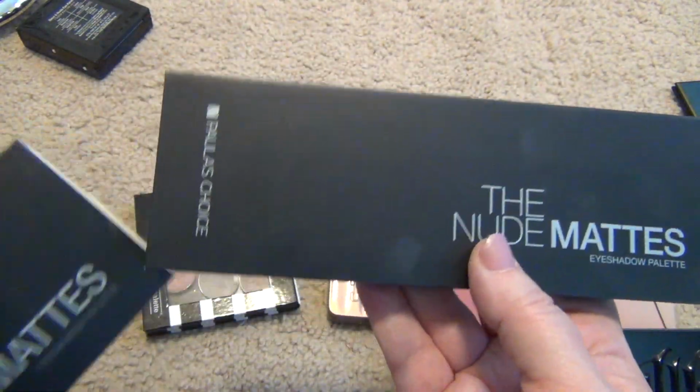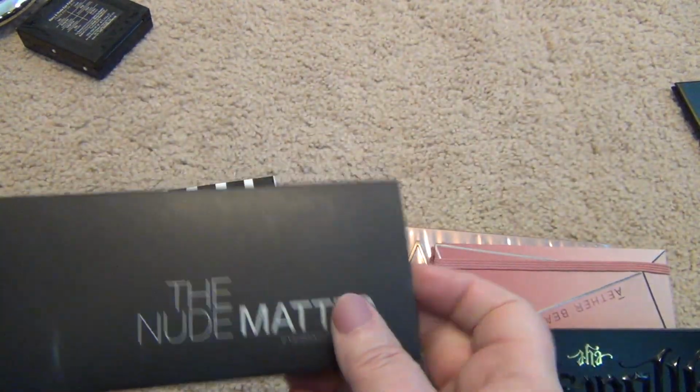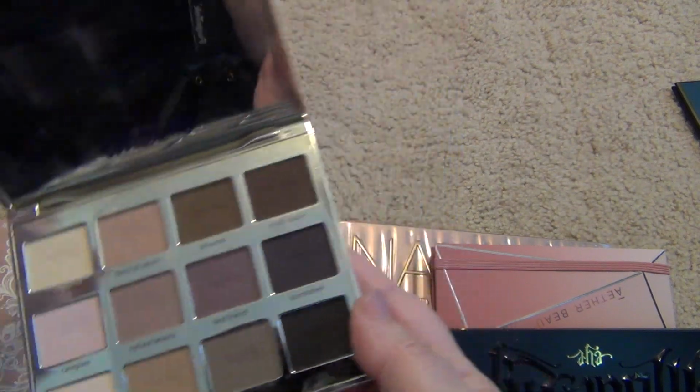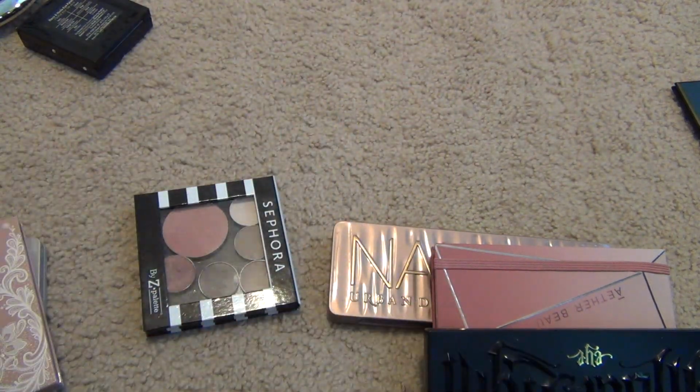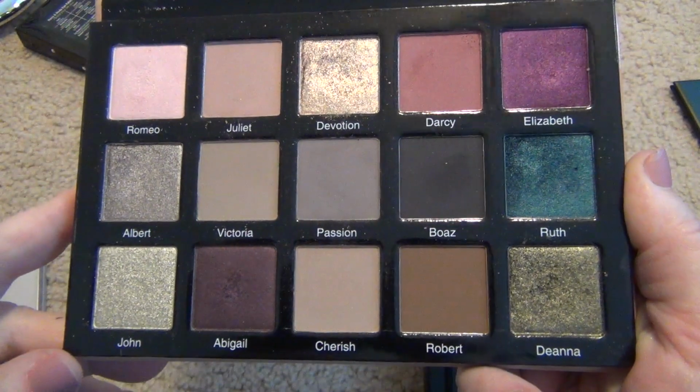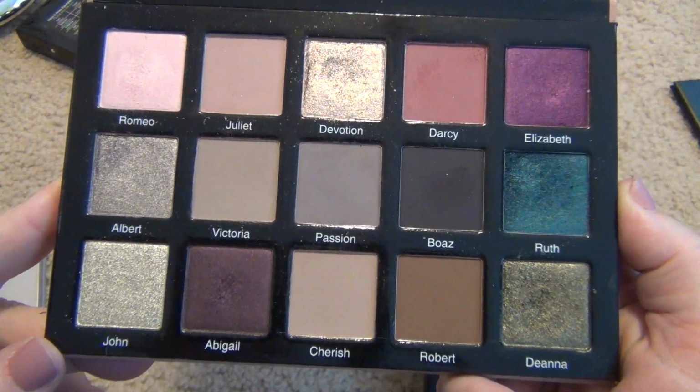But she's not making makeup anymore. I'm going to put this in the archives. The Tartelette palette, and it has some warm, some cool. So I'm just going to put it in neutral. The Sydney Grace Enduring Love palette, definitely neutrals with some pops of color.